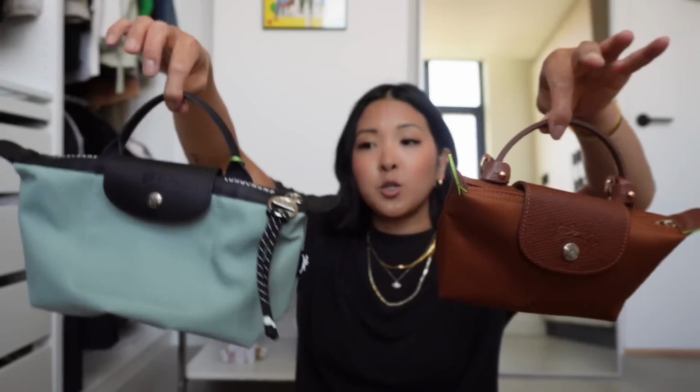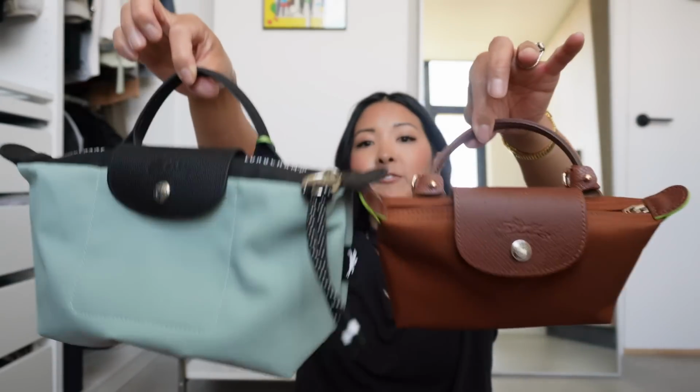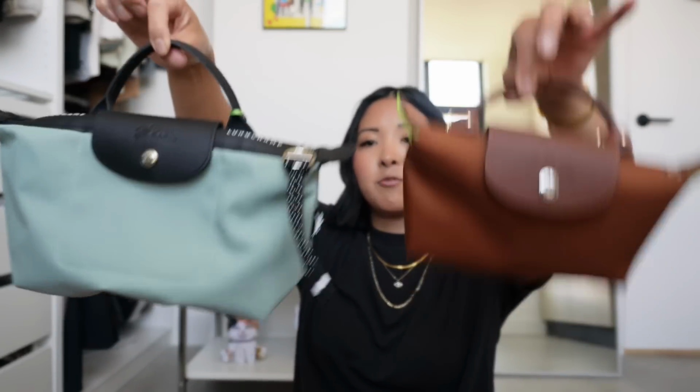So between the two, this one is far superior. I would 100% recommend this, especially if you can get this on sale right now. It's such a good deal. I mean, this is about 140, and if you get this for 180, the price difference is nominal, and I think for what you're getting, this is just more durable.